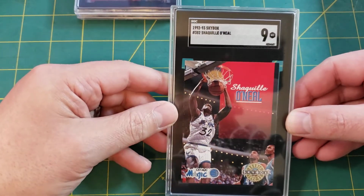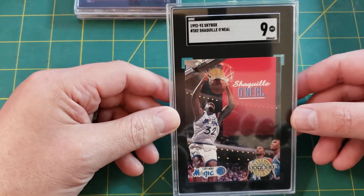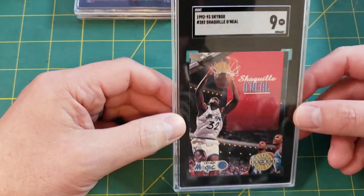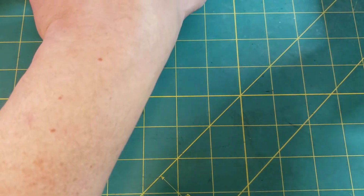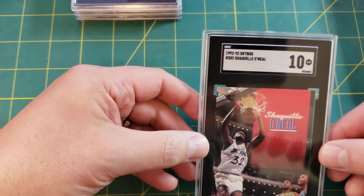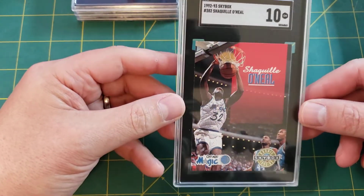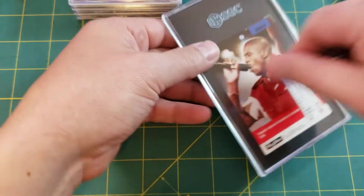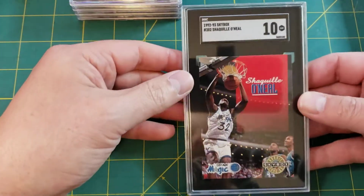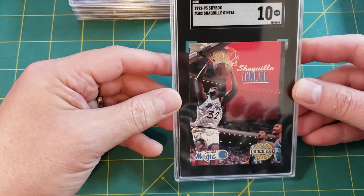Okay. All right, SGC 9. I'll take it. Especially after those 2 10s, right? What's 1 9, right? That's all good. Okay, number 4, same card. Awesome. Another 10. This is great. Very, very happy so far. Okay, that was number 4. This is number 5. Same card. Another 10. Super. Oh, that's cool.